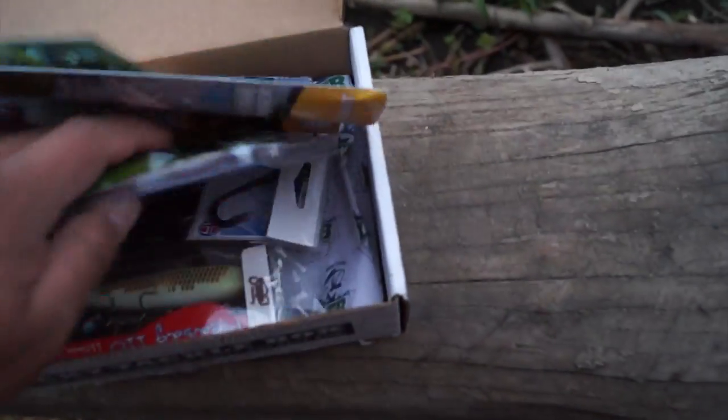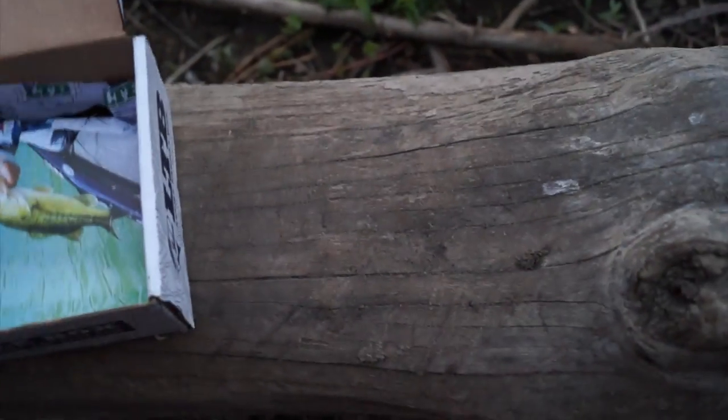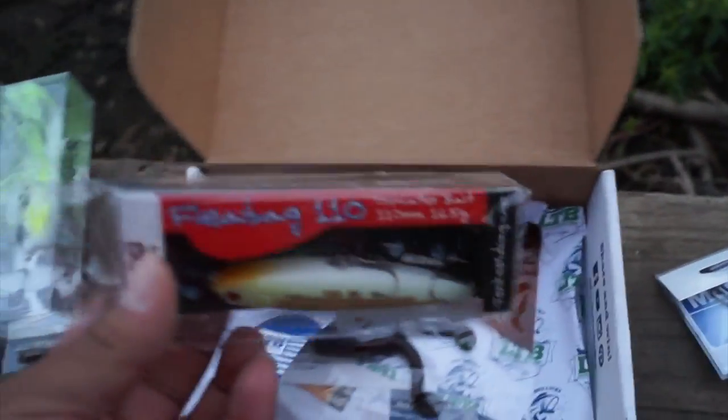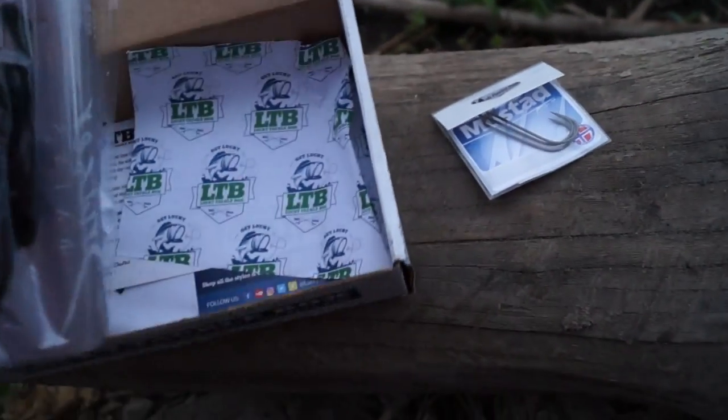And it actually came in this one's lucky tackle box. So, not too sure about this thing, but it is a buzz bait. Got us some popping shads by Z-Man. We got us some hooks, a spook, and some soft body frogs. So that's what we're going to be using.